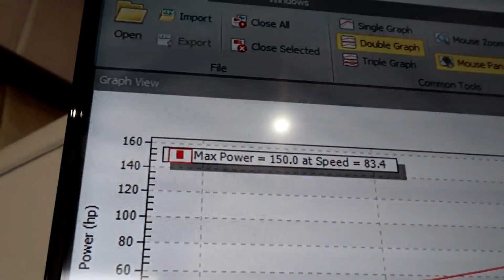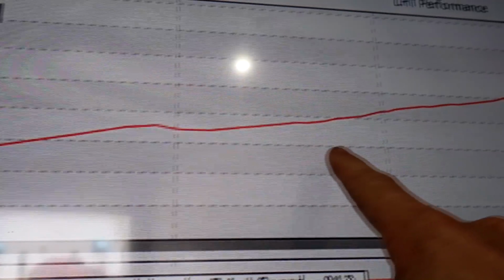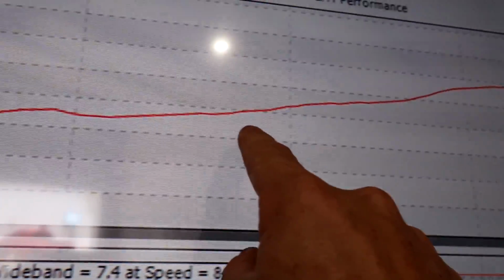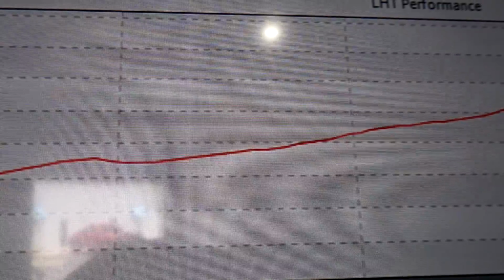Second run was 150 and it felt like the clutch slipped, which is here. You kind of hear it hesitate for a little bit, then the clutch hooked up and it made power. So 150 on the second one. So yeah, the clutch is about to go.